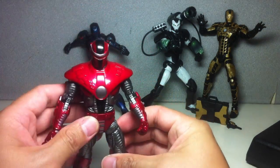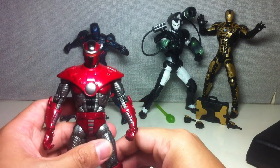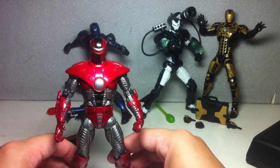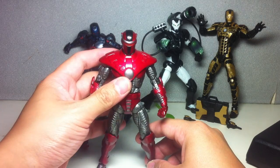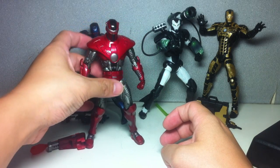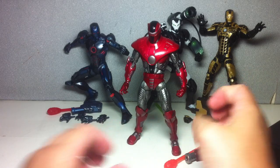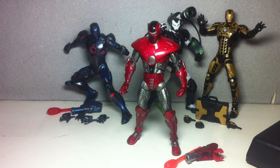So I mean, the Hasbro manufacturing team for Marvel can actually do a splendid job if they wanted to. It's just a matter of enforcing stringent quality control measures. And if Hasbro is able to do that with some of their figures, I don't see any reason why they can't do it for all their figures.